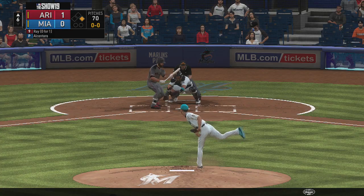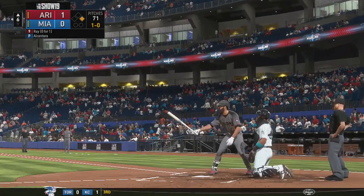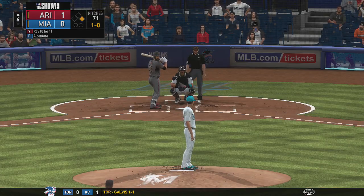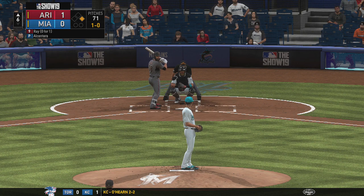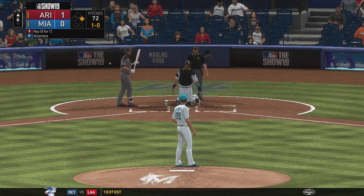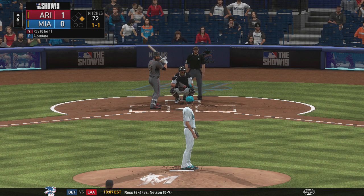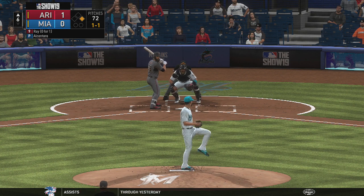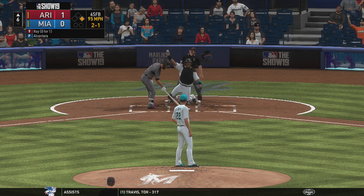Standing in now, Robbie Ray. As the first pitch misses to him, it's ball 1. 1 run, just 1 hit. No errors so far for the Diamondbacks. And he'll try to bunt that man to second, but this one kicks foul. The 1-1 is a fastball taken high for a ball.